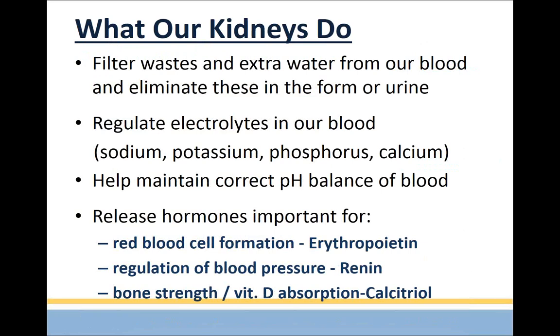Our kidneys filter waste and extra water from our blood and eliminate these in the form of urine. They regulate electrolytes in our blood, such as sodium, potassium, phosphorus, and calcium, and they help maintain the correct pH balance of our blood. They also release hormones important for the regulation of blood cell formation, especially red blood cells, the regulation of blood pressure, and bone strength. And interestingly, it takes less than 1 hour for healthy kidneys to filter all of the blood in the human body. Next slide.